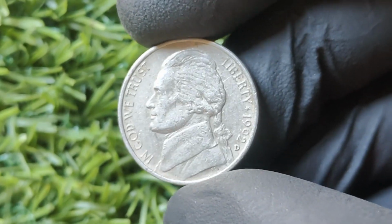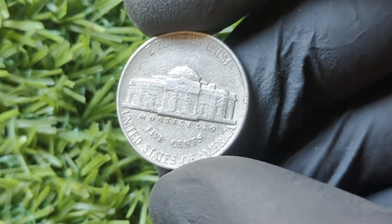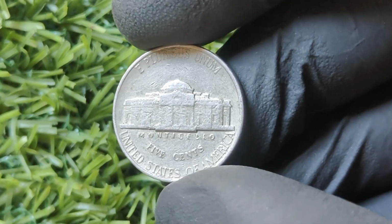Now we enter the heart of the story, the why and the how. It's a perfect storm, a rare mint error, extremely low surviving population, and sky-high collector demand.